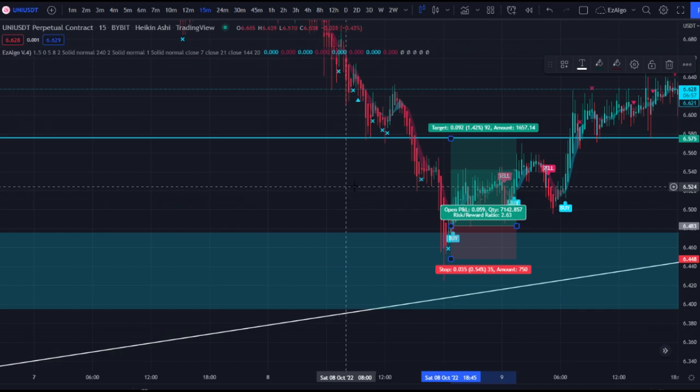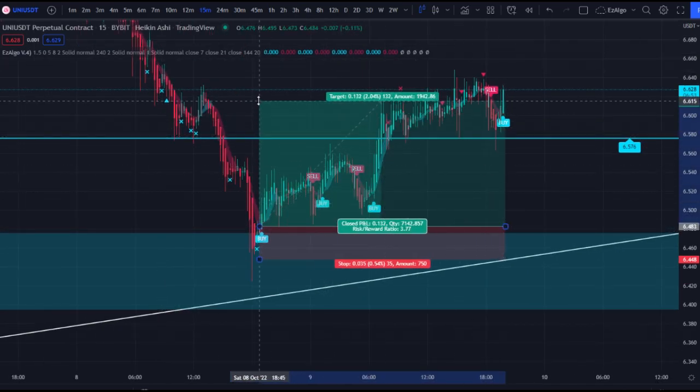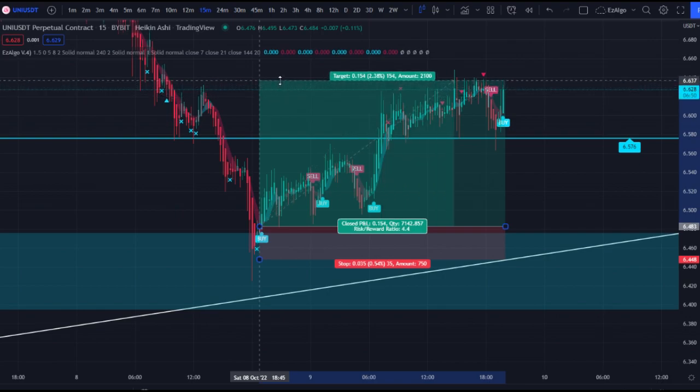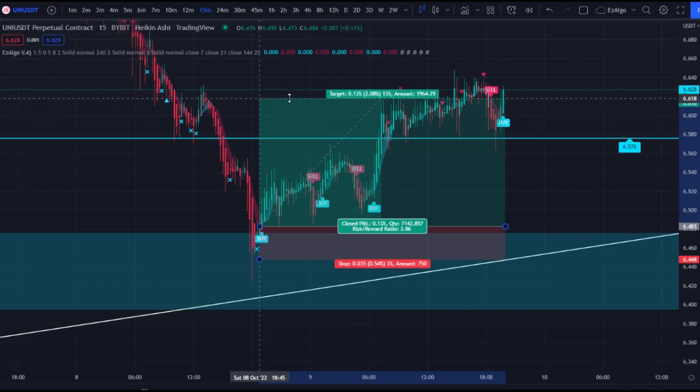And you're going to be targeting at least like a 3-to-1 risk to reward when you're using this strategy, right? Ideally, you can do higher. Like this hit like a 4.5 risk to reward, even more than that, and it's still going up.